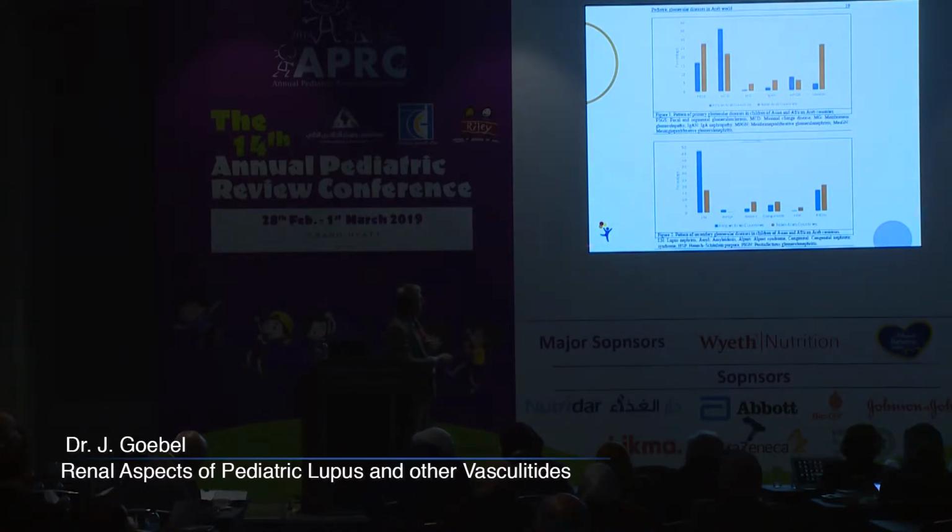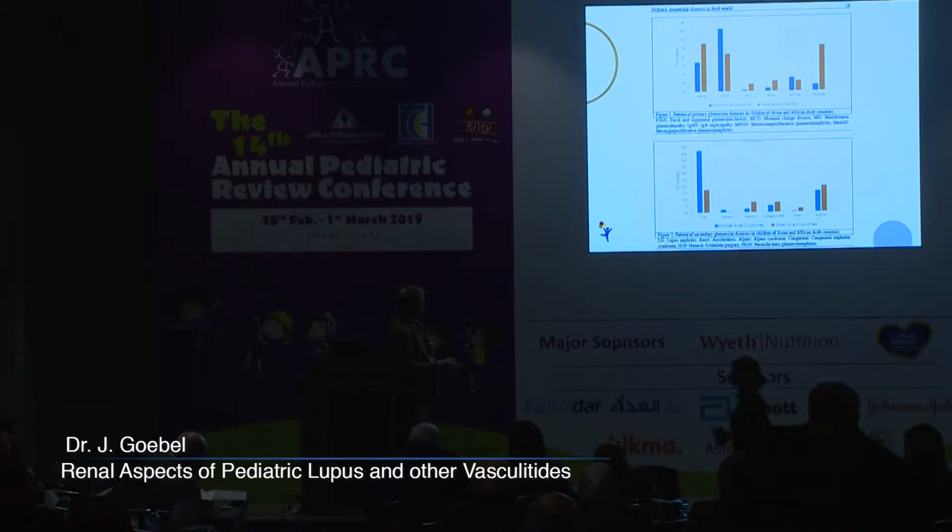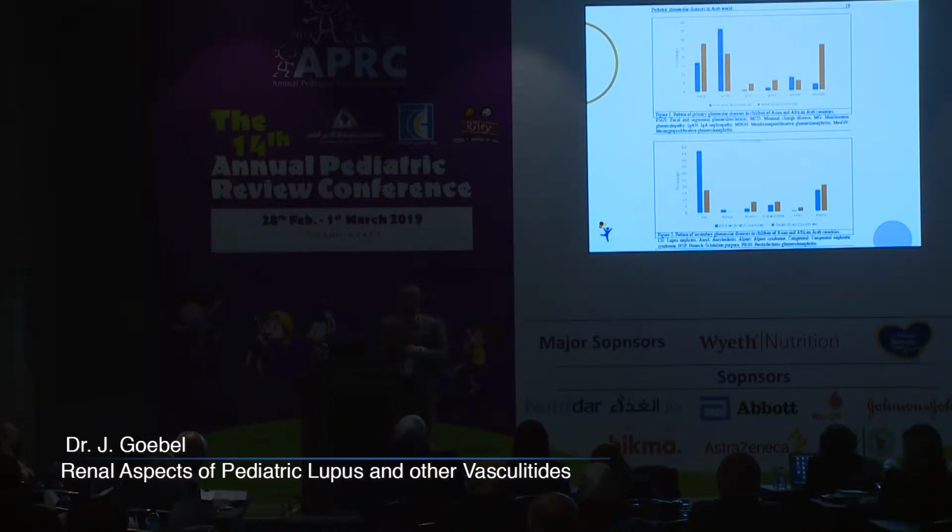But if you look at the secondary glomerular diseases in children who had trackable biopsies in this region of the world, by far the most common findings on those biopsies were some type of lupus nephritis. So once again, we're talking about something that's relevant.